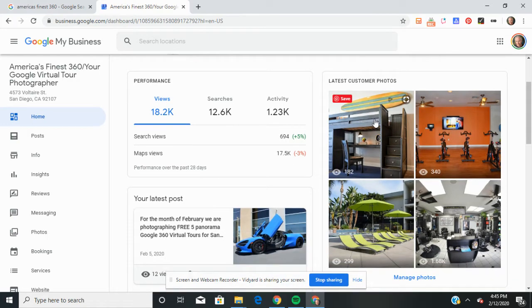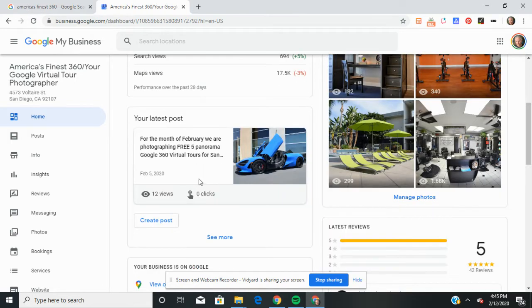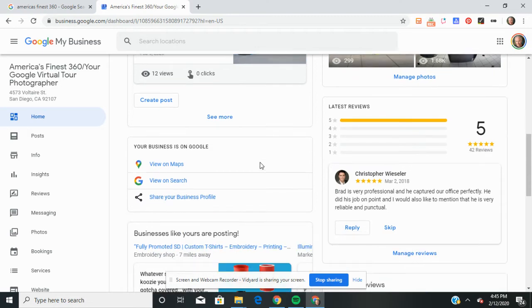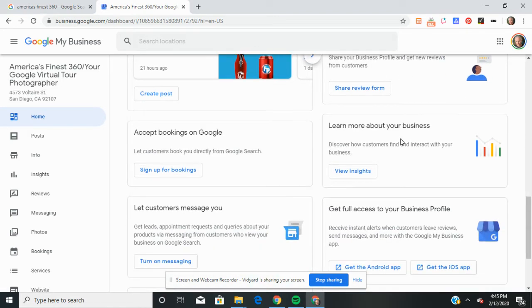And then we have some pictures here. These are all the pictures that we put up, and there's a whole bunch of them on here. We have over 1,000 pictures, and our latest post has 12 views, which is great, and we'll get into that. And then our reviews, basically just a snapshot of the business.